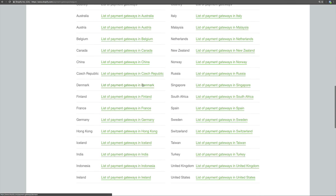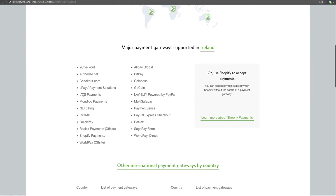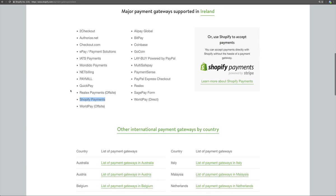Like let's say, I don't know, let's try Ireland. Once again, look, 2Checkout, Authorize.net. You'll usually see 2Checkout and Authorize.net everywhere. And it looks like they say Shopify Payments in there, but I'm not too sure about that, even though it's listed here. You might want to hit support.